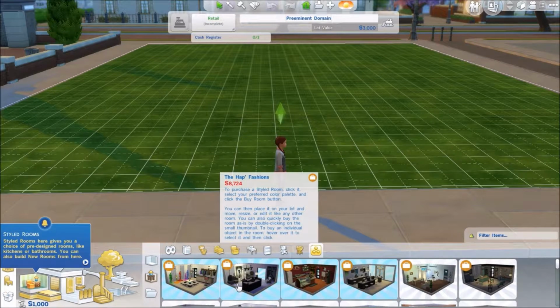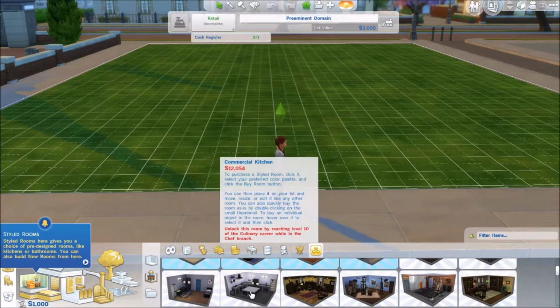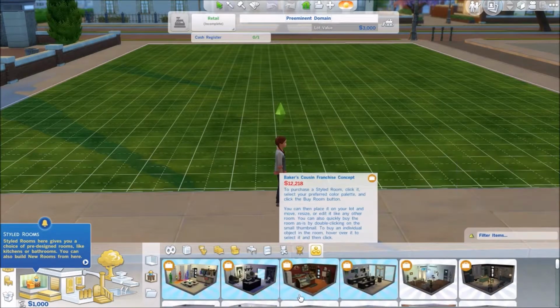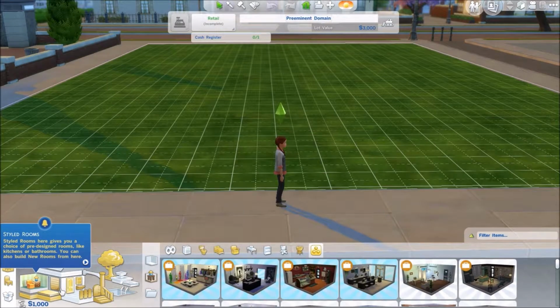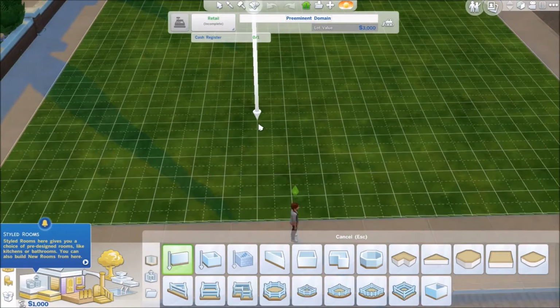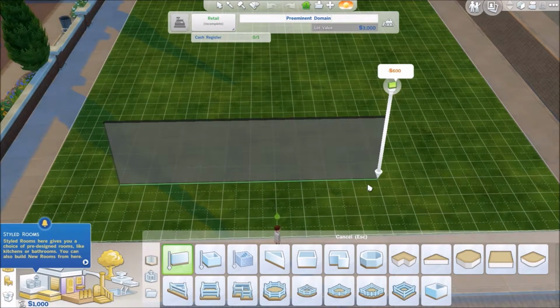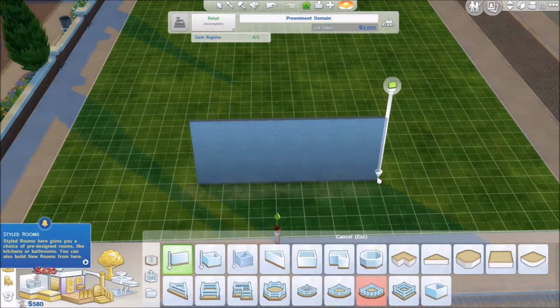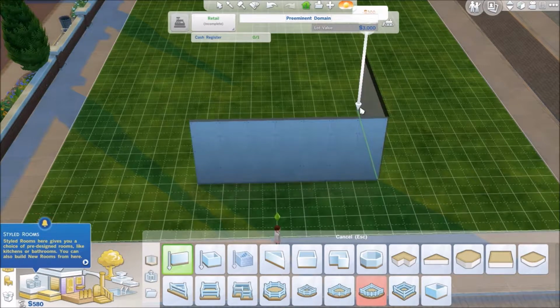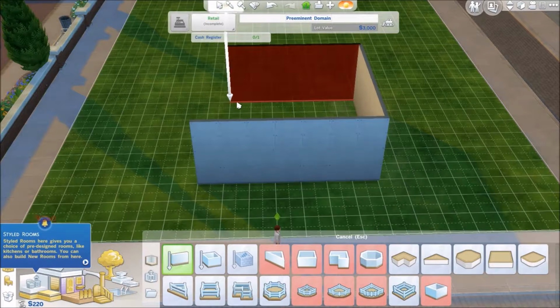It's cooking. That's... Fashion. Okay. Well, first things first, we need some walls. So. This might have to remain incomplete for a while. Whoa. Yeah, definitely gonna be incomplete for quite a while. Like a long while.